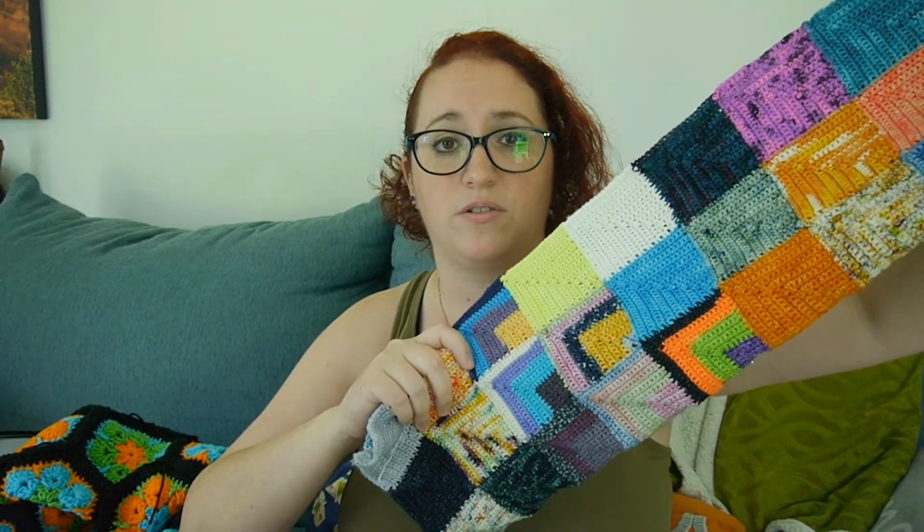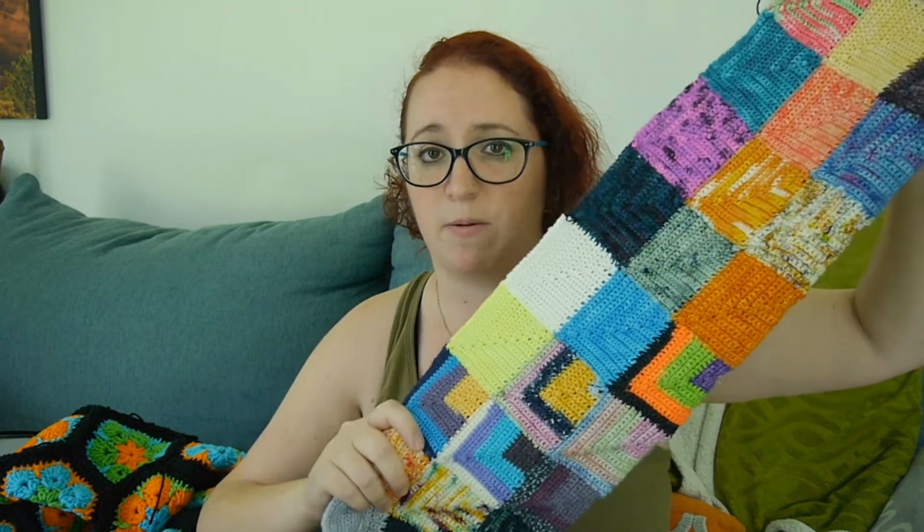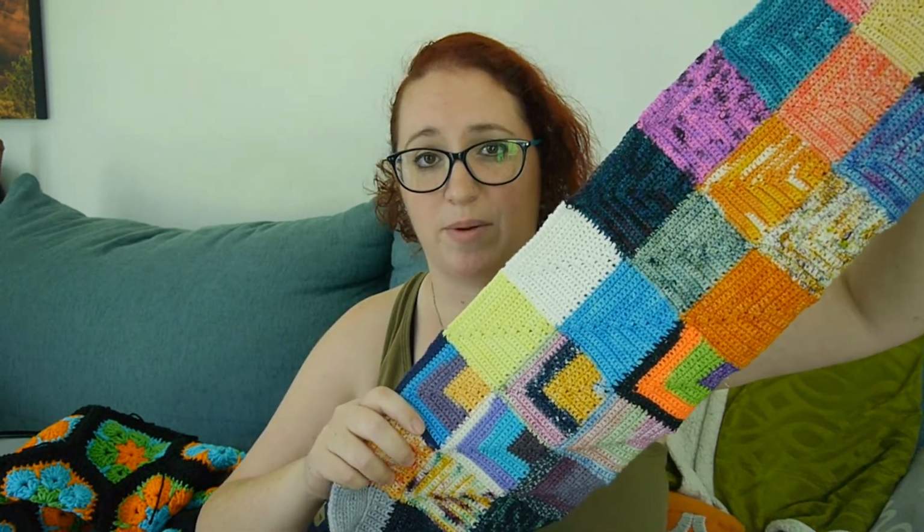So this is all scrap yarn left over from socks. Every time I make a pair of socks, I put the yarn into my blanket. This is a very long project. I knew that when I started it, and it'll get done when it gets done. I am still working on it, so I'm not worrying about it because it is very slowly but surely having things added. A baby sweater, that's going to be down here. I have multiple projects living in this bag.